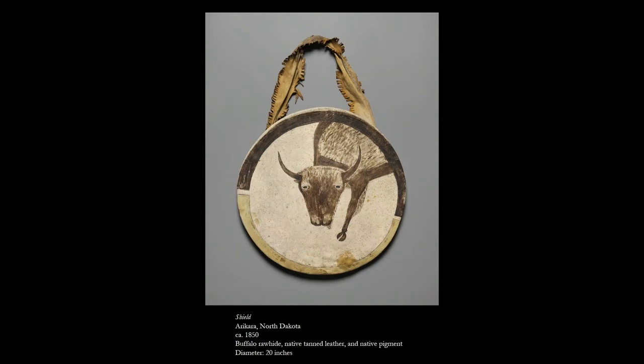This is a basic Plains painting. And when I bought the shield, I didn't know who made it. I knew it was Central Plains because of its size. I knew it wasn't Southern because of its style. I knew that it probably was not Northern. So I was looking to the Central Plains, and I've looked at a lot of shields, but I could not determine. So it was really going back to the Smithsonian shield that identified this piece.